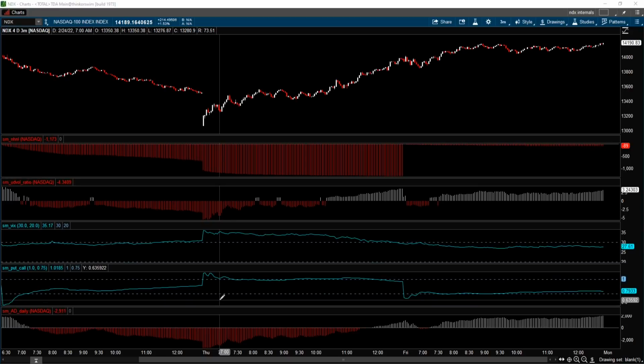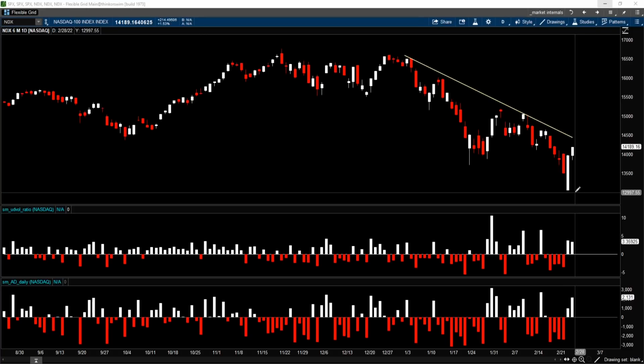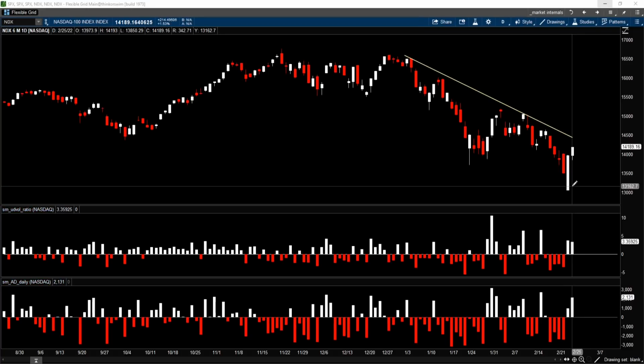Also, on the daily advance-decline, there were 3,300 more declining issues than advancing issues during the first 15 minutes. But in the last hour of trading, advancing issues overtook the declining issues and ended the day with more advancing stocks than declining stocks. Now back to the daily chart, we see Friday, the range was only 342 points for the Nasdaq 100, and it closed with a gain of 214 points or 1.53%. And the up-down volume ratio was 3.4 to 1 in favor of the up volume.